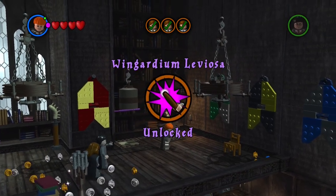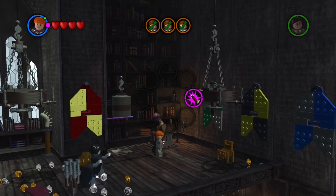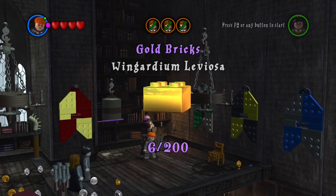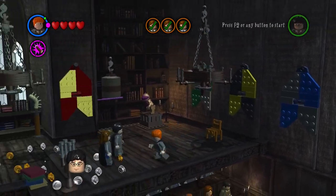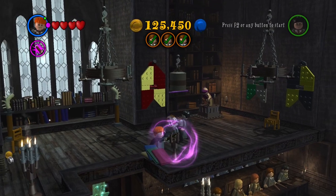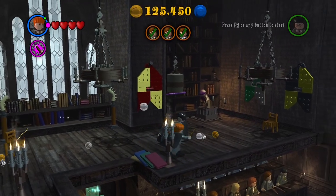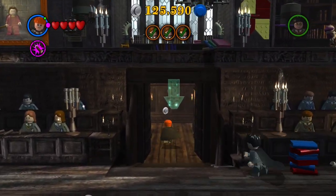And now we have Wingardium Leviosa. I'm gonna get a little whistle from the back, apparently. And another golden brick. So let's collect the coins we have. Maybe match up the candelabras. Wonderful. Now we can continue in this level.